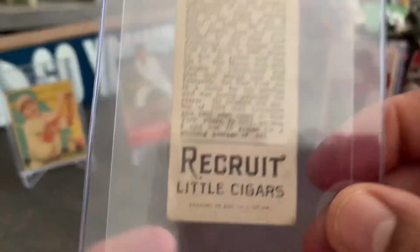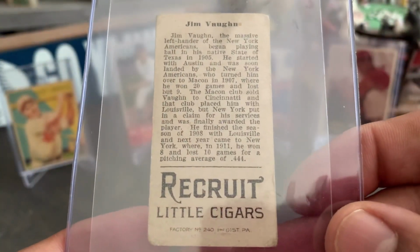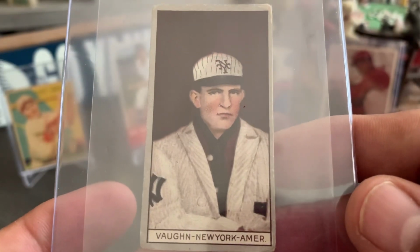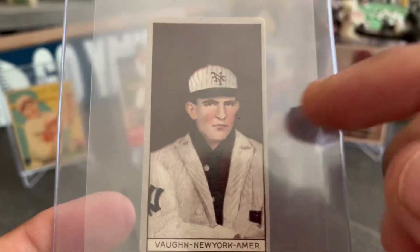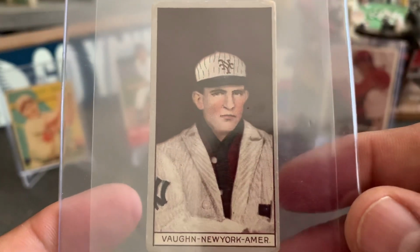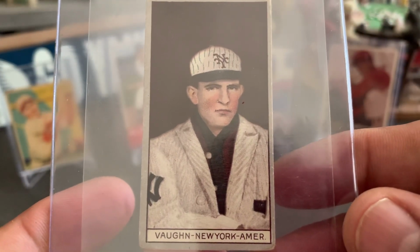It's a Recruits Little Cigars card. I really like this card. It has no creases whatsoever, no paper loss, very sharp. Nice registration, true browns, rosy red cheeks. Actually, not like a card this old to be this sharp.